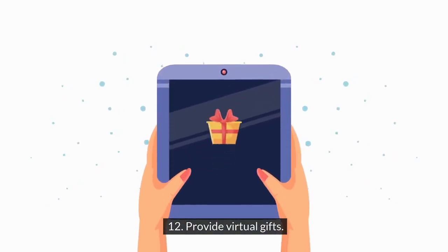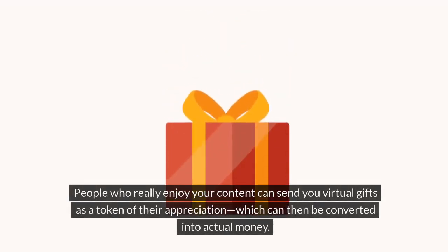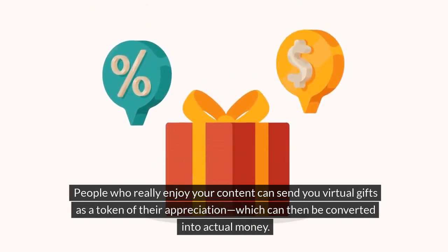12. Provide virtual gifts. Another monetization feature is virtual gifts on your videos. People who really enjoy your content can send you virtual gifts as a token of their appreciation, which can then be converted into actual money.